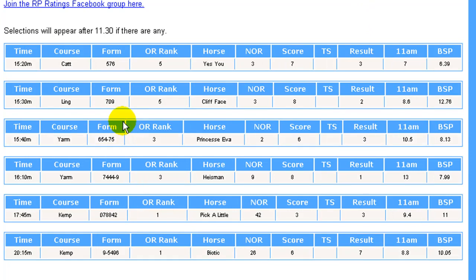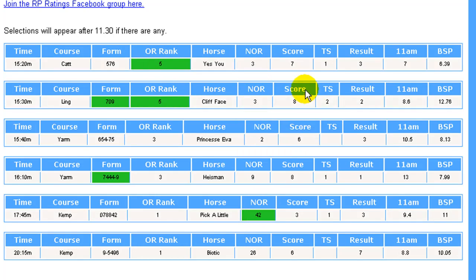Okay, so I think the worst is 9 and 9. I think it is. So we've got a 5 and a 5. We've got a 42 there, and we've got a score of 8 and a score of 8. So that one actually scored most at 3, so that's our selection. Yep, so there you go.